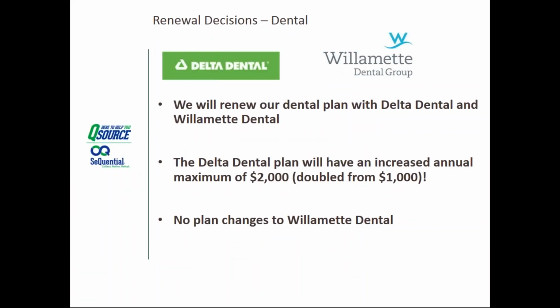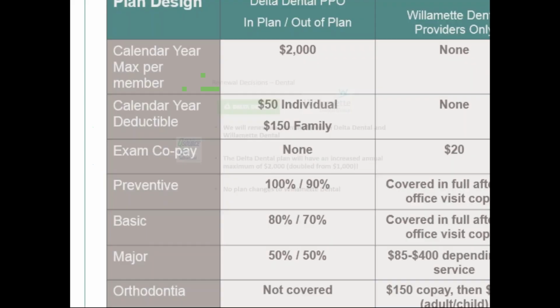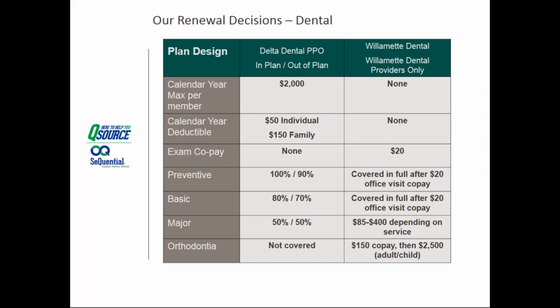So when we get into our renewal decisions or our carrier decisions for 2018, we're going to discuss our dental first. Currently, we have 2 different Delta plans. We have Delta Dental, which is available to all of our employees in California, Oregon, and Washington. And then we have Willamette Dental, which is available to our Oregon and Washington employees. Here, we're going to discuss the plan overviews of each plan.